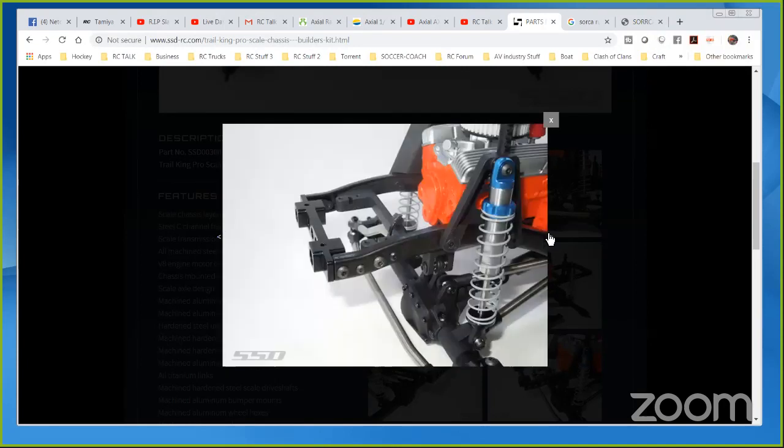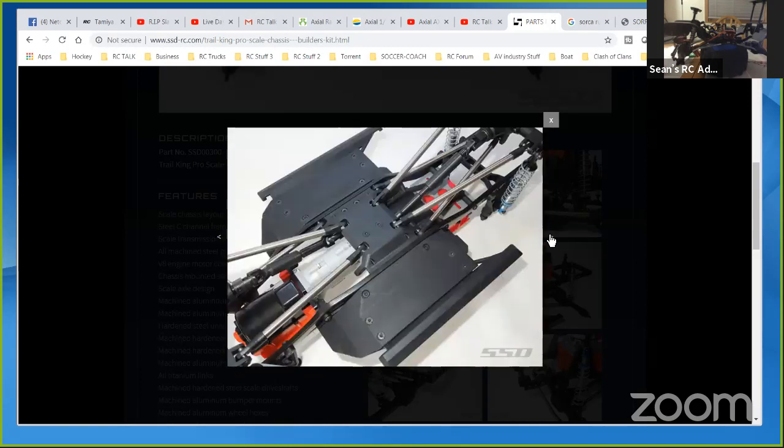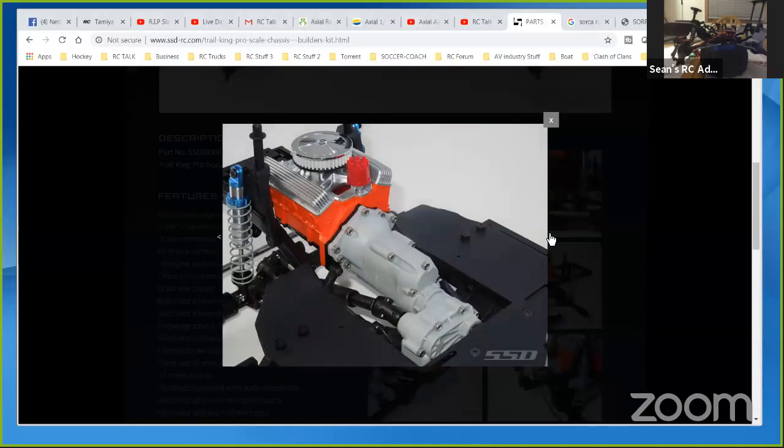Yeah, it looks like... at least they run the frame right out as well. Like, they didn't cut the frame back short. Yeah, like the new Gen 8, they cut the frame way back short. They could have just run it out instead of the plastic.